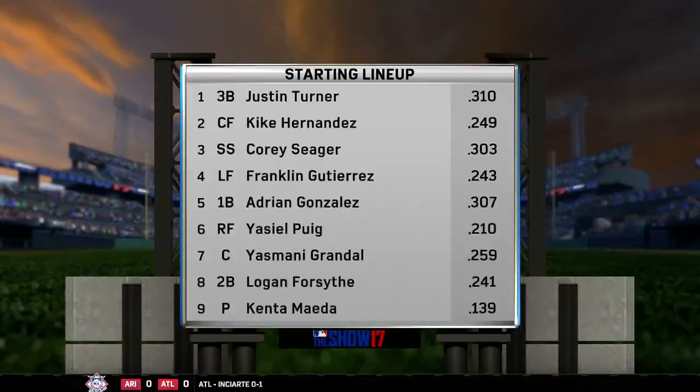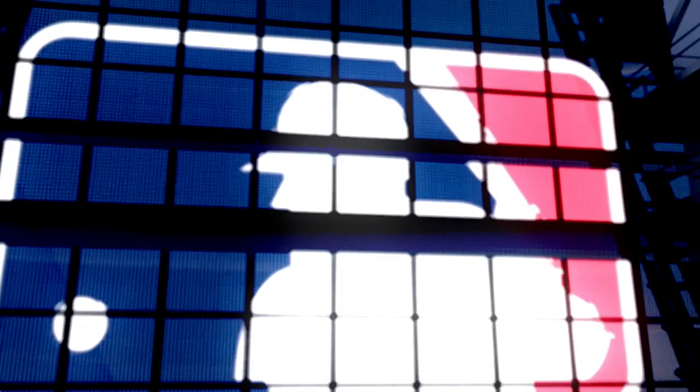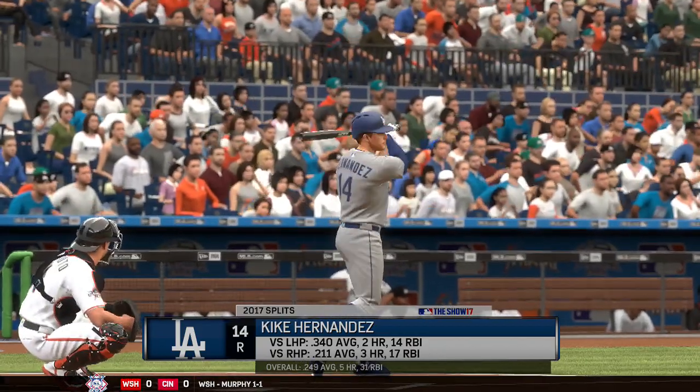Time now to check out the lineup for the visiting Dodgers. Dan, who do we keep an eye on? Well, I know these guys love what Justin Turner brings to their offense. He's having a solid year. With runners in scoring position, he's hitting over .300. That's not outstanding or anything, but he's consistent, and that's what I love watching about this guy. His game is so consistent.